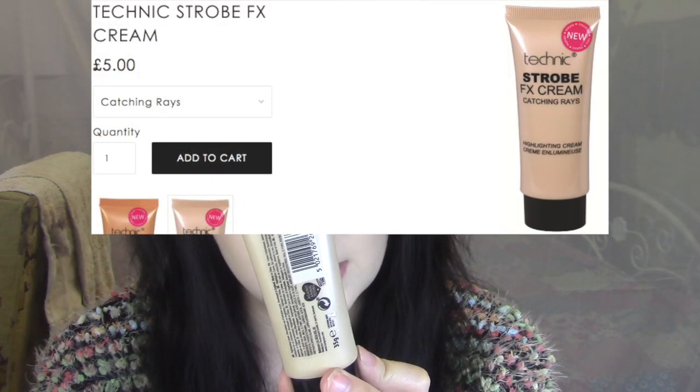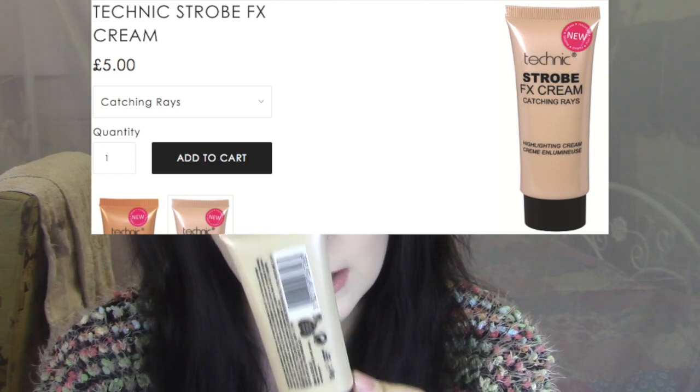The other thing I tried was this Technic Strobe FX cream in the shade Catching Rays. It's a highlighting cream and there's a few different coloured versions of it. Obviously I went for the one that was more light, silvery. And this is super pretty. I do really like it.